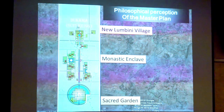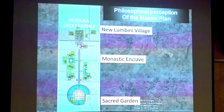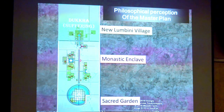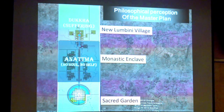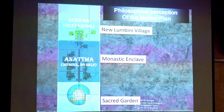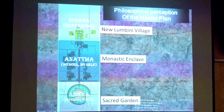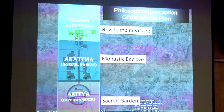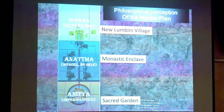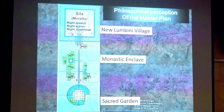There is another concept. This is the Dukkha, New Lumbini village, where you have a restaurant, a bar, and all that. Then you come to the monastic zone, this is Anatta, where the monks live. You feel no soul, no self. When you come to the sacred garden, you feel Anitya, impermanence. So this is Dukkha, Anatta, and Anitya.